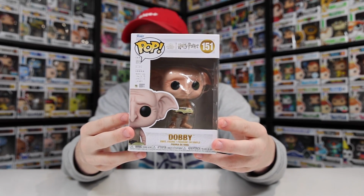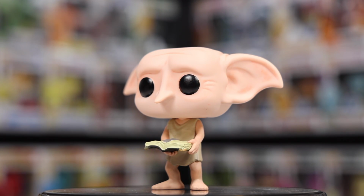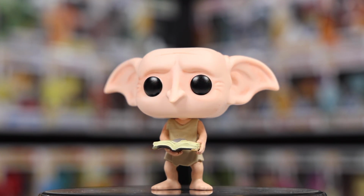And then the two figures that I ended up purchasing were Dobby, and I do understand that he would not be in Hogwarts Legacy, but you never know, there might be a house elf. And now here's the thing, I believe house elves would be around, I'm just not exactly sure if there are any in the game. If you guys have played yet, please let me know. And actually, when it comes to a lot of the stuff that I'm showing you guys, I'm just speculating, because really, I have no clue, I haven't played yet.